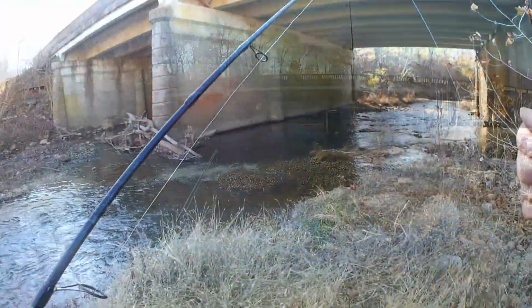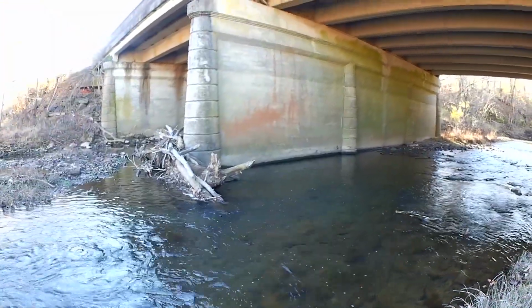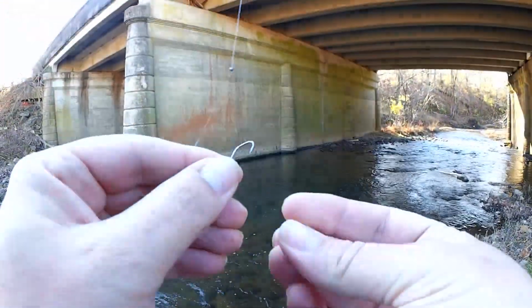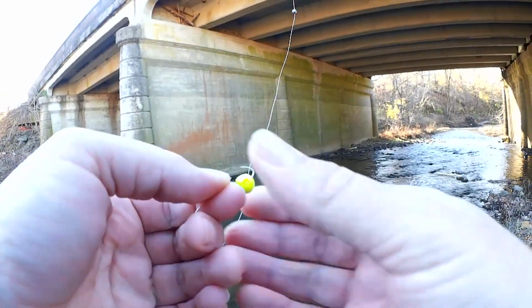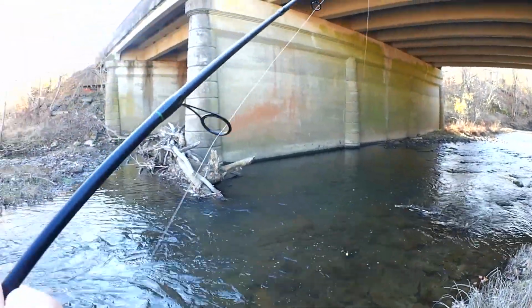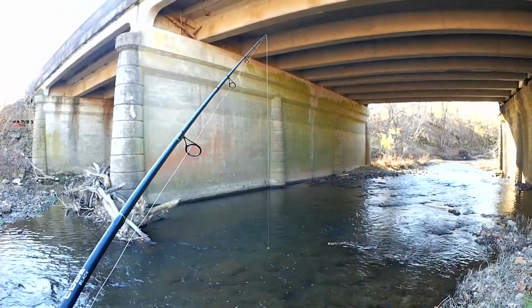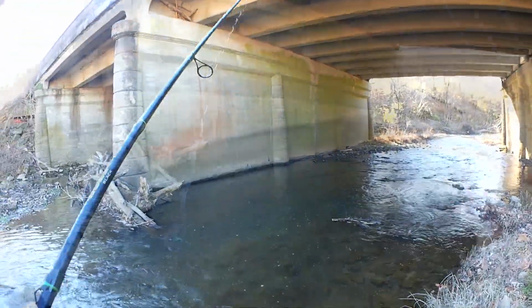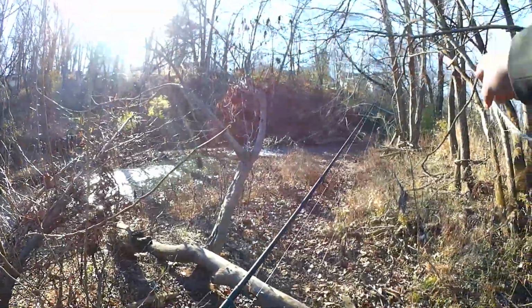Let's go that way. I don't know, maybe under here. We're gonna take the jig head off and we're gonna go with a regular small hook. All right, we're gonna change it up to a power egg. See if we can get a bite on this. This water looks pretty shallow, and I don't really think there's any trout here, but we're gonna try, just in case. Let's go around. Maybe over here.